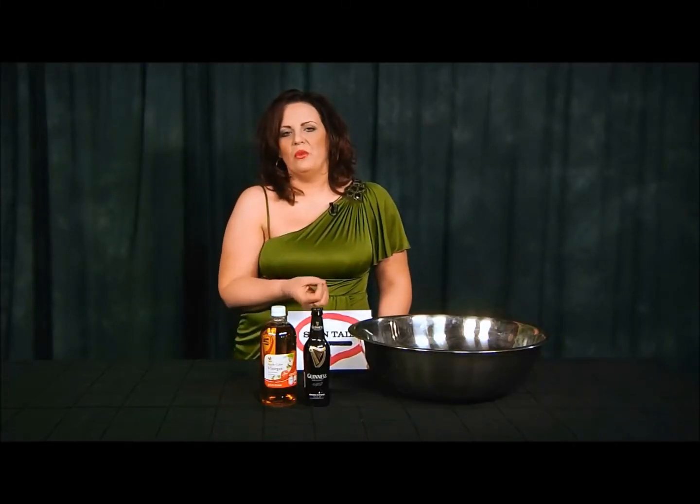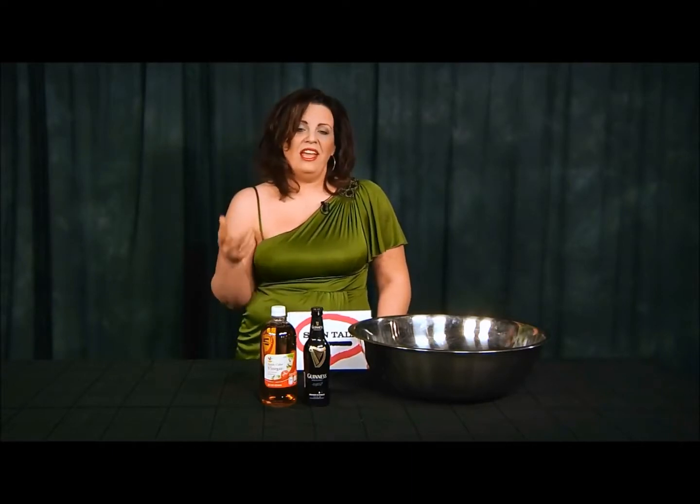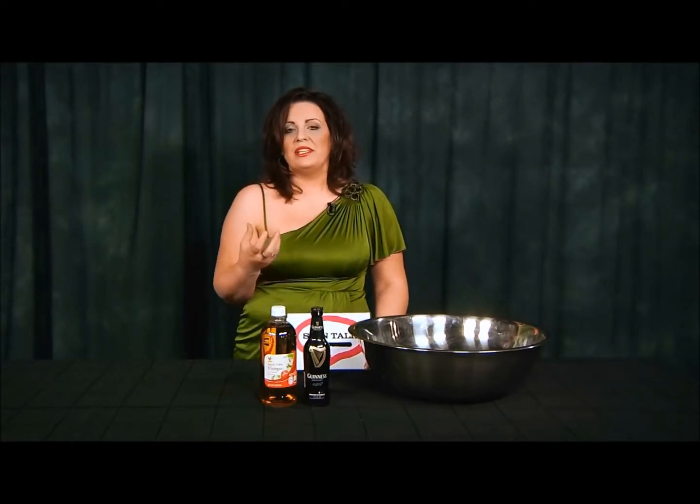Let me ask you something, Leanne. We've got Guinness and apple cider vinegar, and I'm assuming the smell from those mixed together probably isn't great. Is there something people can put on their feet afterwards, or add to it, to alleviate the smell of the vinegar? Believe it or not, once the apple cider vinegar gets diluted with the water and the beer, you can't smell it at all. And then your feet actually smell like bread afterwards.